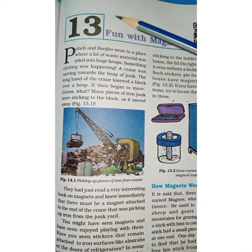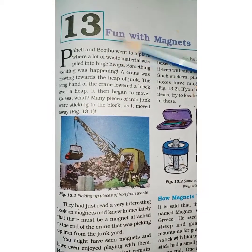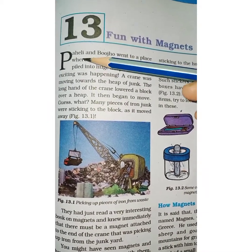Today we are going to learn chapter 13, that is, Fun with Magnets. So let us start with the lesson.